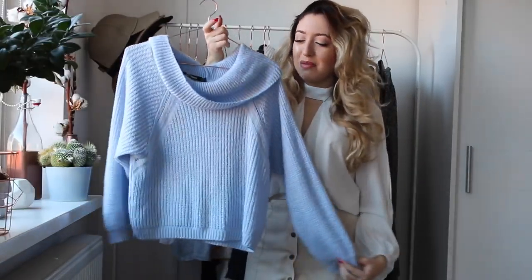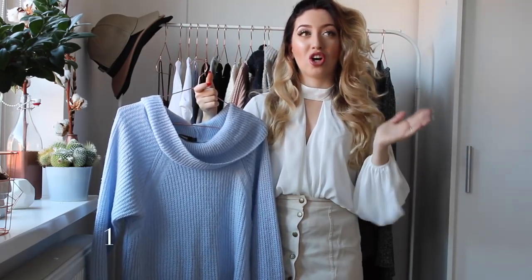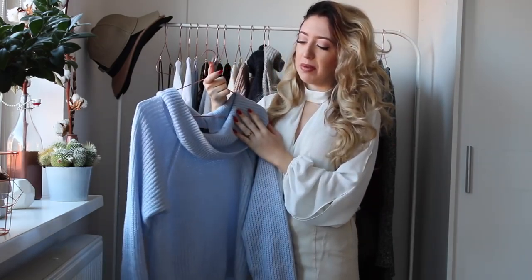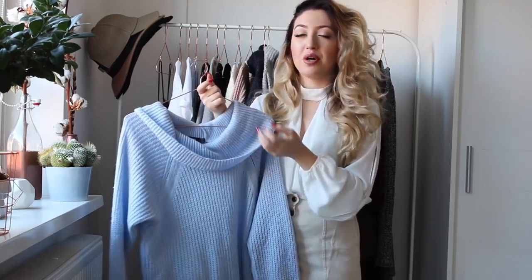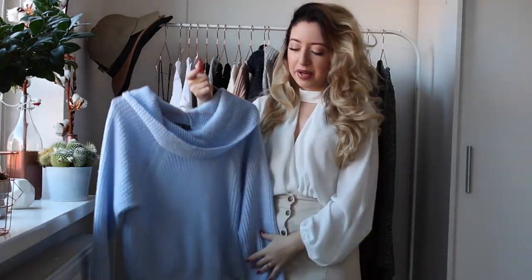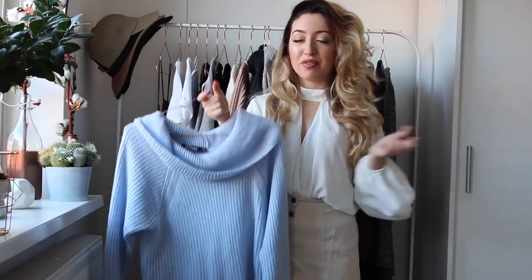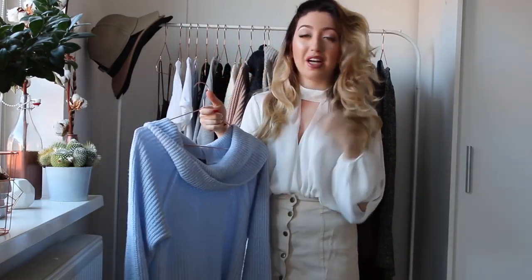And the last sweater that I'm going to show you is in my favorite color. I don't really wear color, but if I wear a color, it's probably this. It's still very muted, this baby blue. This is also a crop sweater with a cool neck, so it keeps you a little bit warmer around the neck area. It's very soft, again pretty boxy, but I just like to tuck it in high-waisted pants, and then it's a little bit less boxy and you keep your figure. This one is from Misguided and I got it I think one or two winters ago, so it's not new, but I still love it.